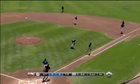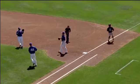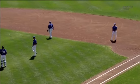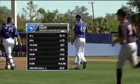First pitch from Happ, this game underway. A bunt from Gardner very quickly off the mound is the big 6'6" Happ, and he makes the play. He got out there pretty quick, didn't he?